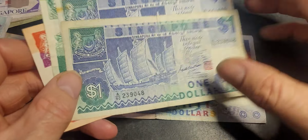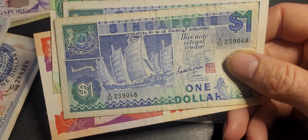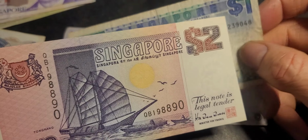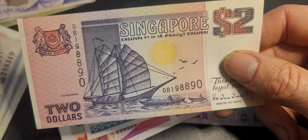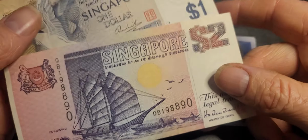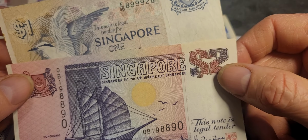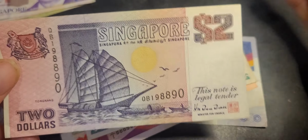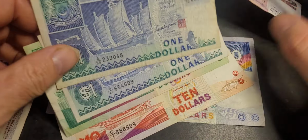So this one is part of the $2 series. Obviously, it has a ship, but the design's a little bit different. It's more like the actual bird series that came before it. So that's very interesting. It's actually a standout banknote. It's not like the other series.